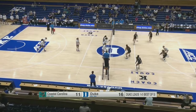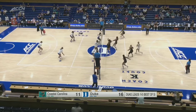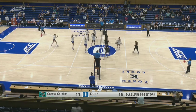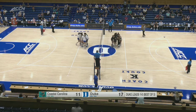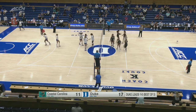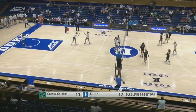And it's now Duke leading by three. And Madison Bryant ready to serve. Bryant has been tremendous at the service line tonight. Couple of aces, three assists, and nine digs for the Blue Devil libero. Floats it over, received by Lewis. Cross court, another dig by Bryant. Now Johnson swings the arm, blocked in.